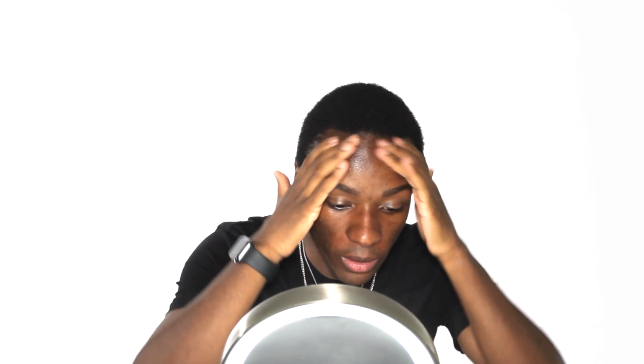Another tip to help control your oils throughout the day and while under makeup is to add a bit more moisture to your skin. So with another primer, I'm going with the Smashbox Primer Water.